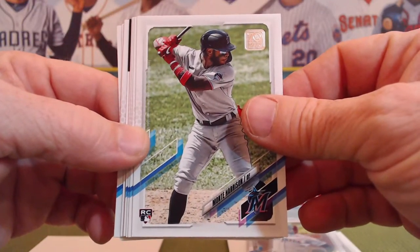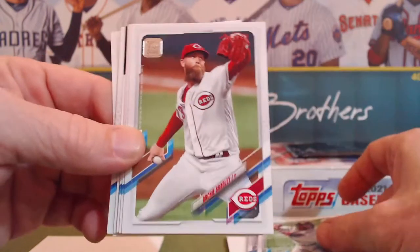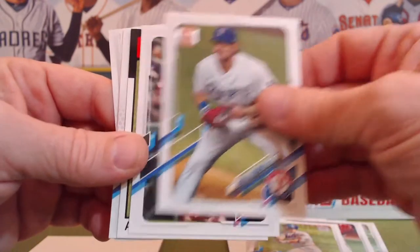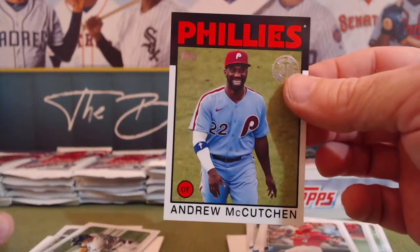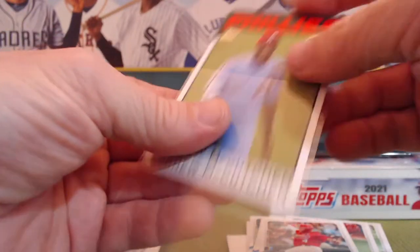There's clinics with them, right? Seattle, if I remember right. Monty Harrison, off to kind of a slow start this year in spring training. Archie Bradley, Pete Alonso, Ronald Guzman. I would not be surprised to see Alonso come back strong this year. I think last year was just kind of a funky year. Andrew McCutchen, 1986 design, 35th anniversary.